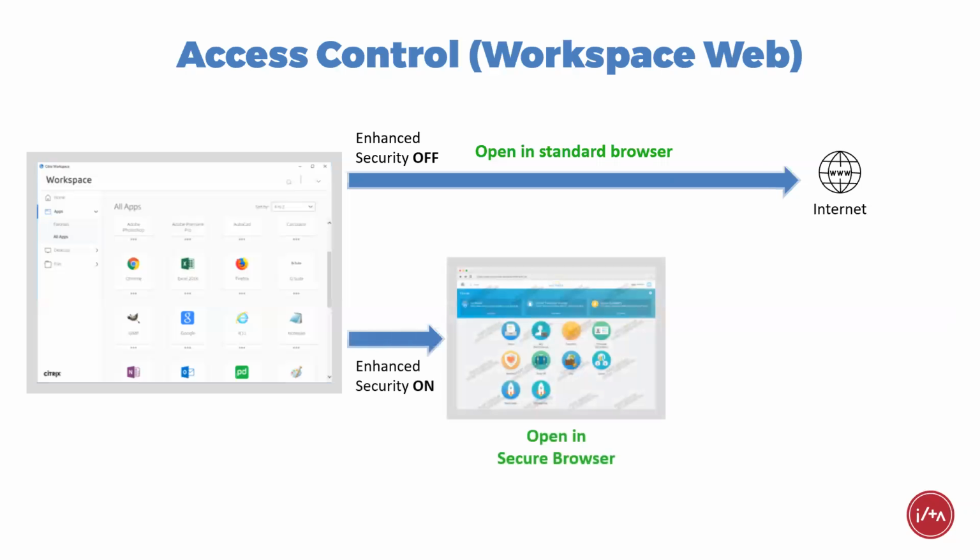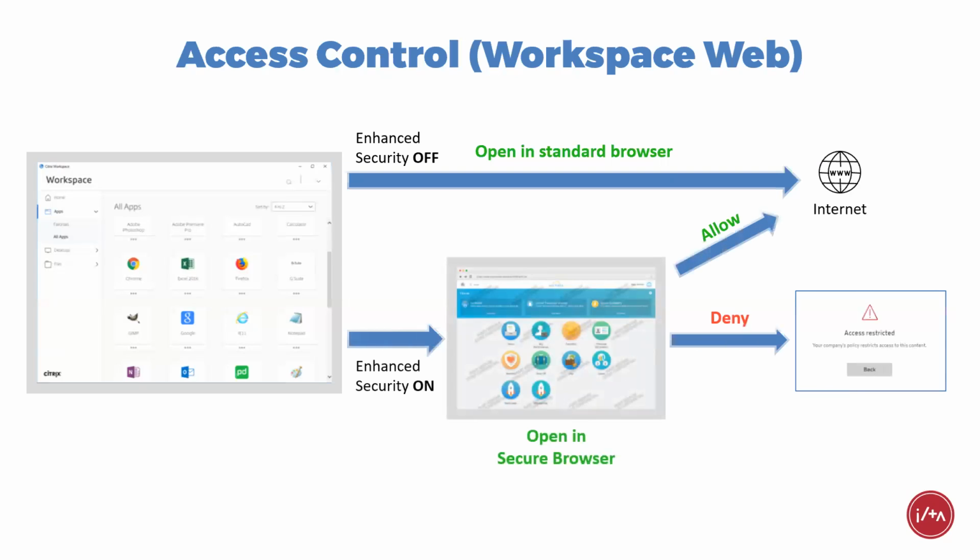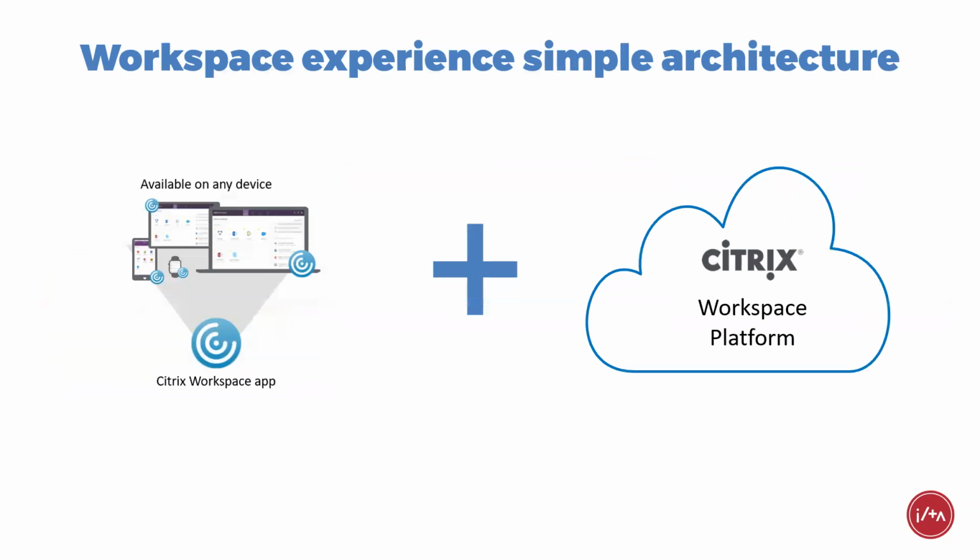But a better use case is to turn on that enhanced security. And what happens now is everything opens up in that secure browser. So either I have denied or allowed, I don't have a redirect, because if I turn on enhanced security, it's going through that secure browser service. But I still get that same single sign-on functionality. So this is where it all comes together: Workspace app is the one side of it, and then the back-end services. So there's the answer to your licensing piece. I need to have those back-end services enabled through some subscription.